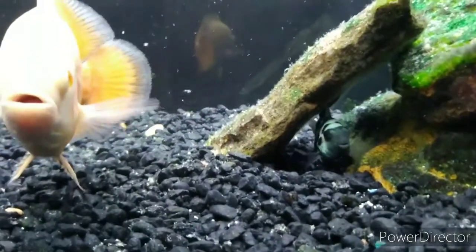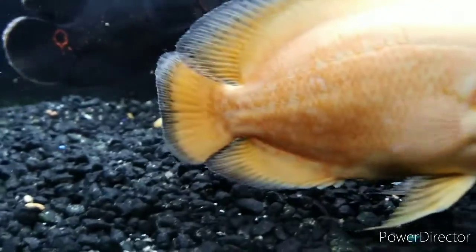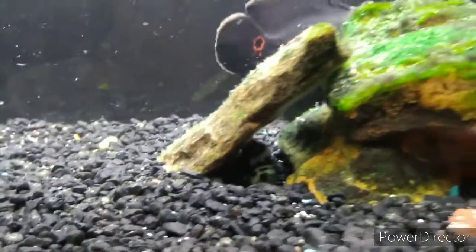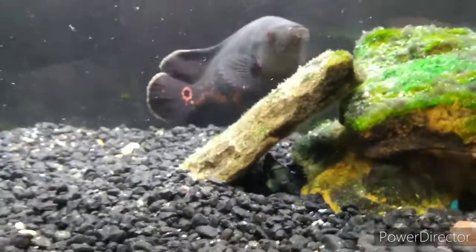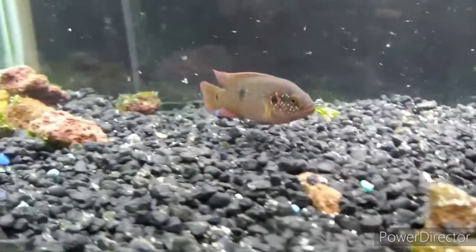And it actually holds its own, but I keep a very close watch on this one. I just know I'm going to wake up one day to it being gone, but I'm not seeing any signs of aggression towards this fish from the Oscars. Any aggression towards that fish comes from this fish, the jewel.